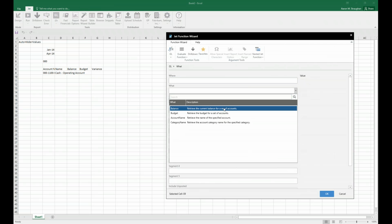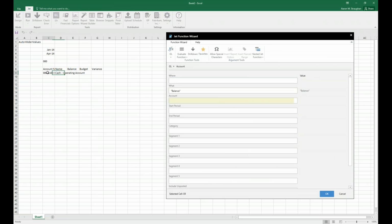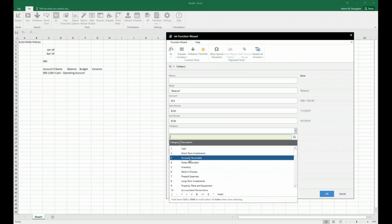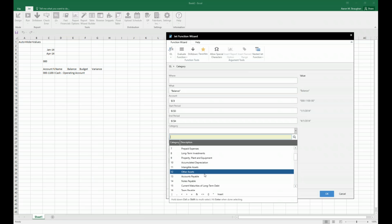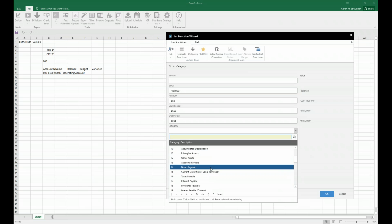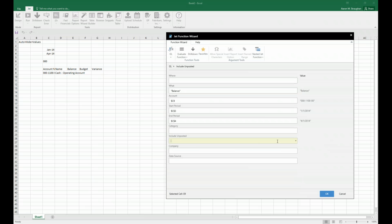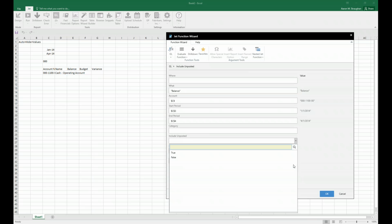Same idea with the balance. What we want to see is the balance. We want to see it for this account here. At this point, let's also grab our start and end date. We hard coded those in, but we can just grab those right here, giving us our net change over time. And one thing to note, if you have your account categories set up, you're going to be able to use those in much the same way to design really fast reports that easily pull in that data, because you've already done a lot of the optimization setting up those categories. Anytime you're including balance information, you're also going to have the option to include unposted activity. It's going to default to false, but it's there if you need it.